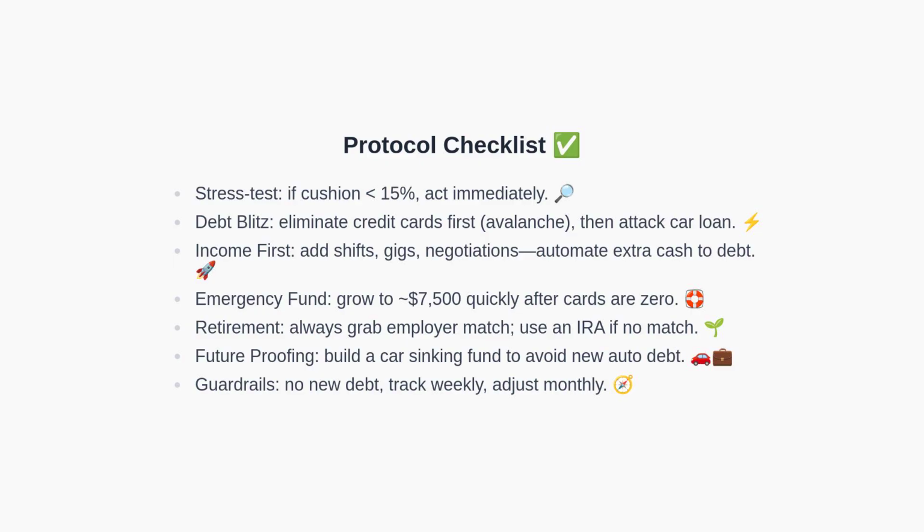Always capture an employer retirement match if available, or use an IRA if not. Create a car sinking fund to avoid future borrowing. Finally, commit to no new debt and review your budget weekly with adjustments each month. To conclude, let's summarize the big takeaways.